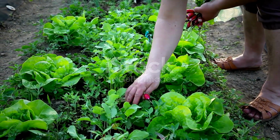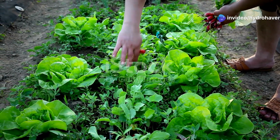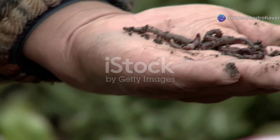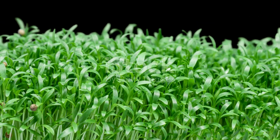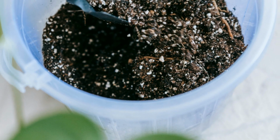Leafy greens like lettuce, spinach, and kale have one primary job: to produce lots of lush green leaves. To do this, they crave one nutrient above all others: nitrogen. Nitrogen is the engine of leafy growth. A simple and effective way to provide this is with a mix rich in nitrogen sources.